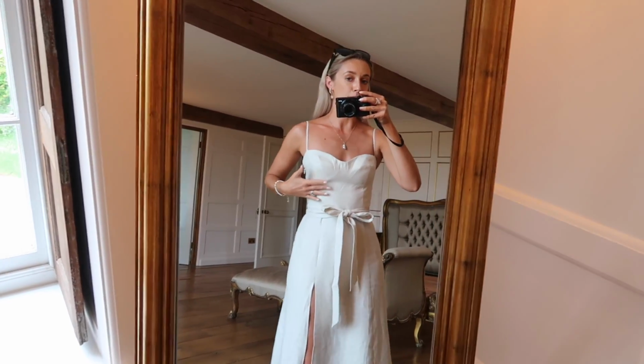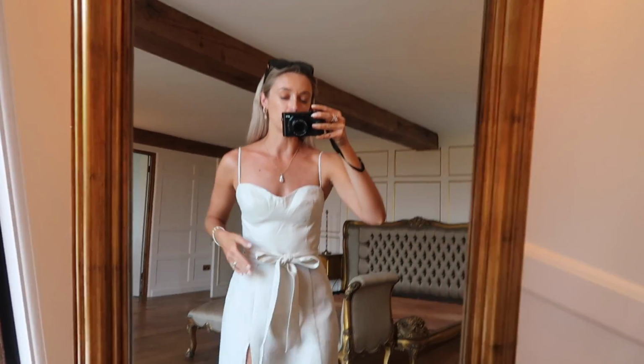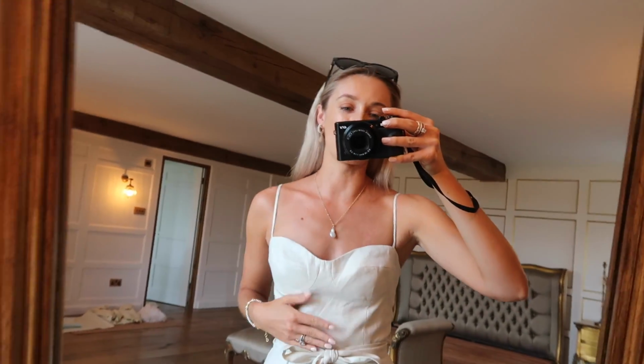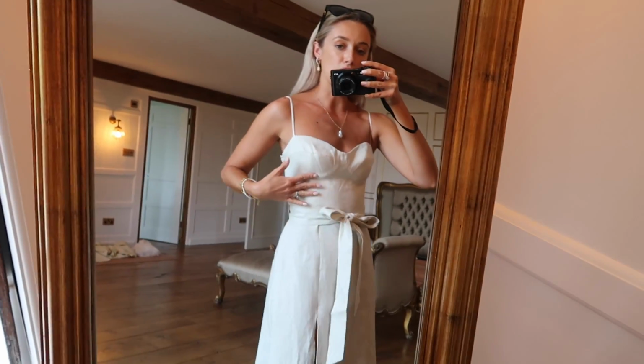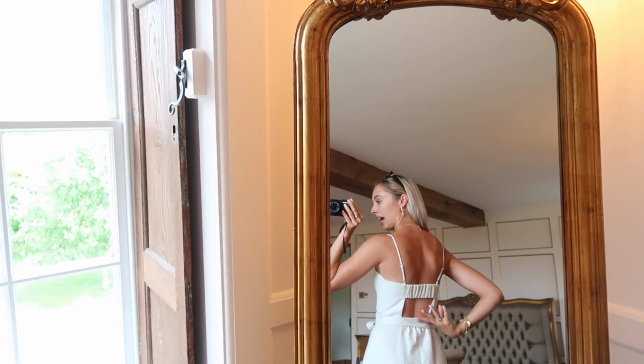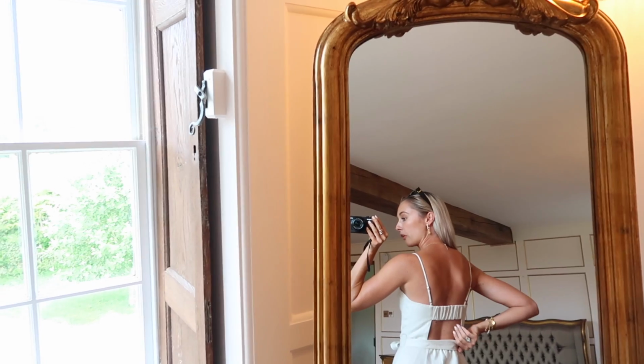I've taken my bra off because I had a bit of a strange double boob situation where my bra was finishing lower than the cups on the dress, but it's got a little bit of support in there, so it's nice even without a bra. I'm going to try and show you the back. It's got this really nice elasticated section and a bit of a back reveal there, which is nice.